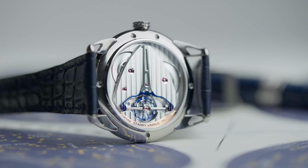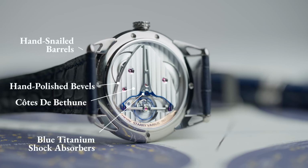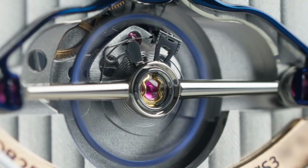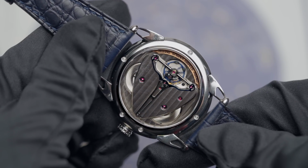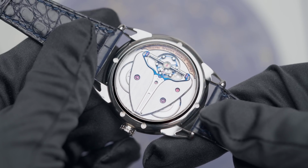This sci-fi inspired architecture is hand-finished with Côtes de Bethune on the base plates, polished hand-laid beveling, fire-blued shock absorbers, and the hand-snailed finishing on the barrels. Powering the movement, we have self-regulating twin barrels that supply power to a blue titanium balance wheel that uses white gold counterweights. The proprietary handmade hairspring is asymmetrical, and it's hand-bent and coiled to help improve the accuracy of this already amazing movement. Protecting these delicate components is a patented triple parachute shock protection system, which consists of an Incabloc shock absorber, blue titanium springs, and a Gyromax style balance wheel.